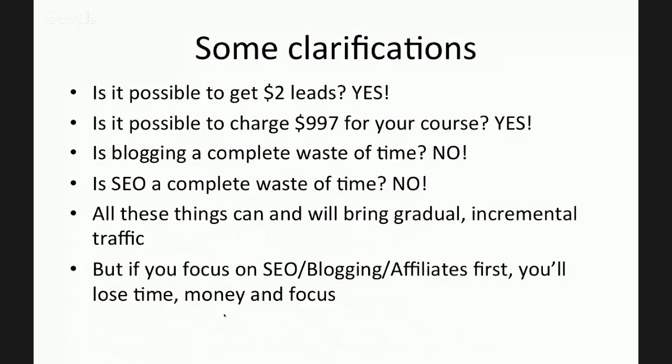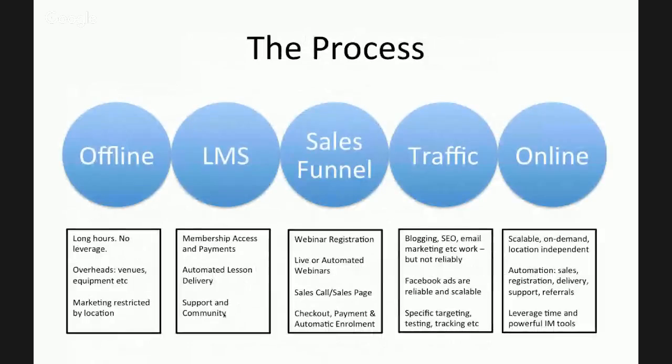Yes, it is. Instead of rushing in with the value proposition that you've got now, if you're thinking about selling your course for $199, think about how you can improve it. Is blogging a complete waste of time? No, it isn't. What about SEO? No, it isn't. All these things can and will bring gradual, incremental growth to your traffic. But if you focus on these things first, like SEO and blogging and affiliates, then you're going to lose time, waste money and lose focus.